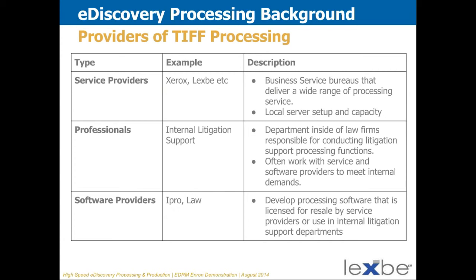Here's a list of some of the providers of TIFF processing, and basically they tend to fall in two categories: the service providers, which is the first row that you can partner with, or you can go out and do transactional processing, or the professionals, which are internal to the law firm. And then the third category is the software providers that you can either as an individual go out and purchase and run a smaller job, or the software providers that some of the ones in row 1 and 2 are using.